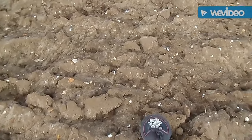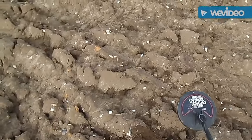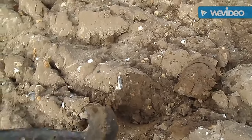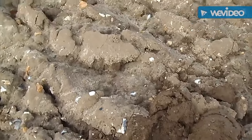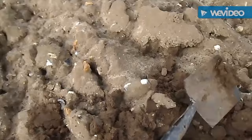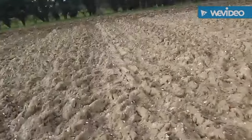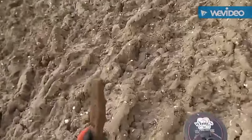Right. Got a signal here, it's pretty jumpy though, but we'll dig it anyway. Some of that bronze stuff comes in really sort of fluttery sounding. Well, it's a big chunk of iron. It's a massive peg. Right. Back to the edge. Take that with me. Good splitting peg for wood.